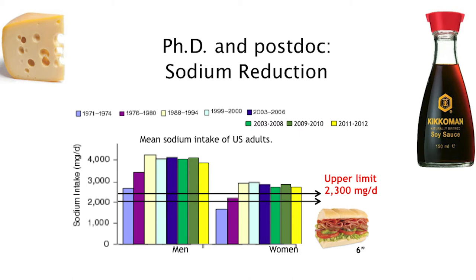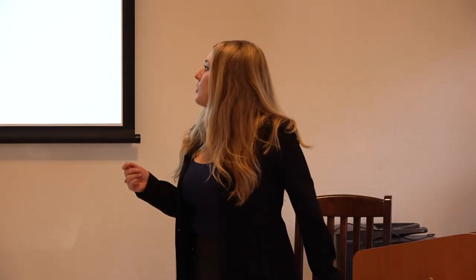And this is the mean sodium intake of US adults. It is still more than it should be, as we saw over in the last presentation. We're getting about 8 to 9 grams a day. Men get a bit more than women, but it's also dependent on how much they eat. So if you're eating more of something with salt than someone else, then you're going to get more salt. Obviously, it's not that men are just going for every salty thing imaginable.